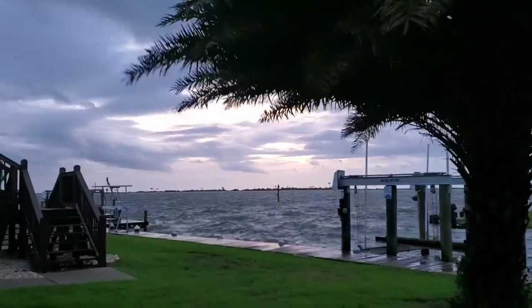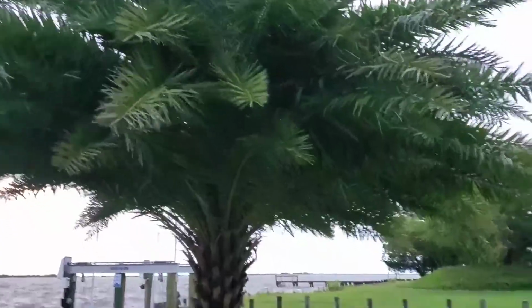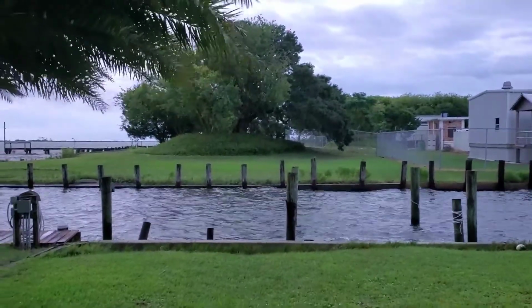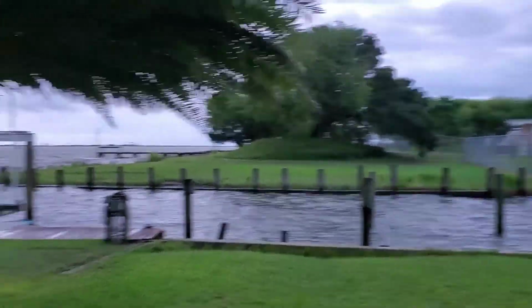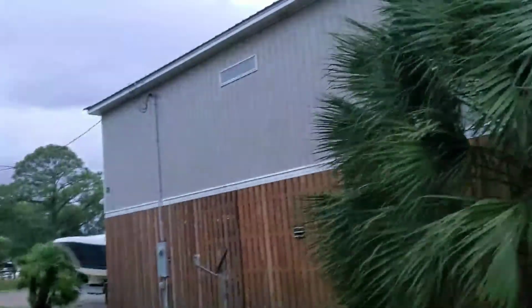So, beautiful morning. My lucky palm tree that always is my good wind gauge. My lucky canal here that usually tells us how high the tide is. The high tide this morning was about 3 o'clock a.m., I think it was 2:37 a.m. So the tide is falling, and that's great news for a lot of us here on Dauphin Island. But let's go take a quick look at the radar and see what's going on.